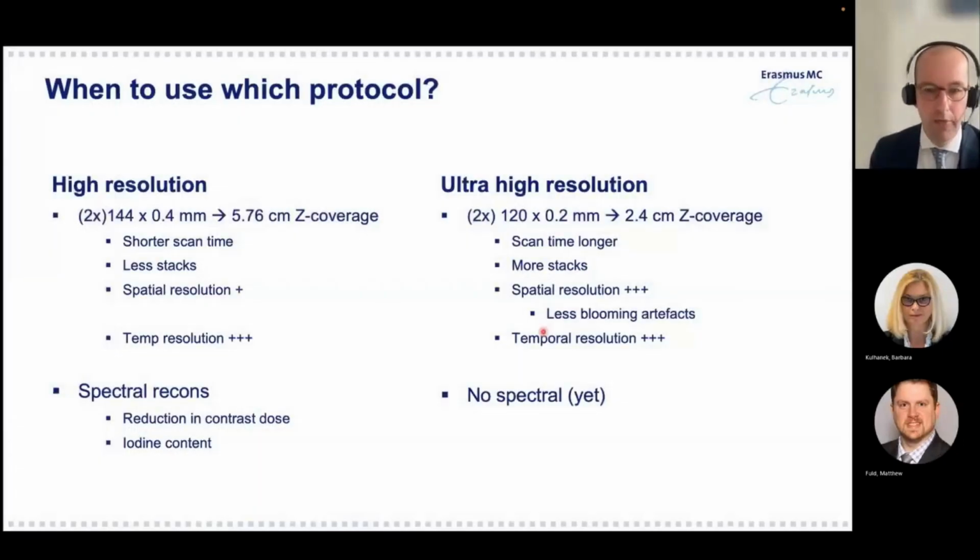So when to use which protocol? Well, I think we are still learning, but when we compare it, the high resolution default protocol has the advantage of having a larger Z-axis coverage, which of course will result in shorter scan times because you need to have fewer stacks, and still the spatial resolution is very good and the temporal resolution is excellent. You have the ability to do spectral recons, which of course might help to reduce contrast dose and the iodine content of contrast material if you use a different concentration.